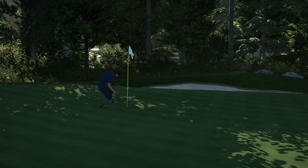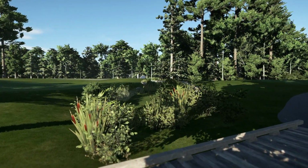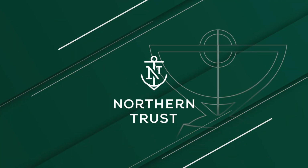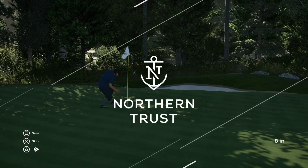Well, that's the way to start the FedEx Cup playoffs, with a victory in the opening playoff event, the Northern Trust. What a performance. Yes, well, there we go, 18 holes in just over 18 minutes. I had to pause there for a minute on hole 10 to take a phone call, otherwise it would have been just under 18 holes. Yay me. Above the rest.